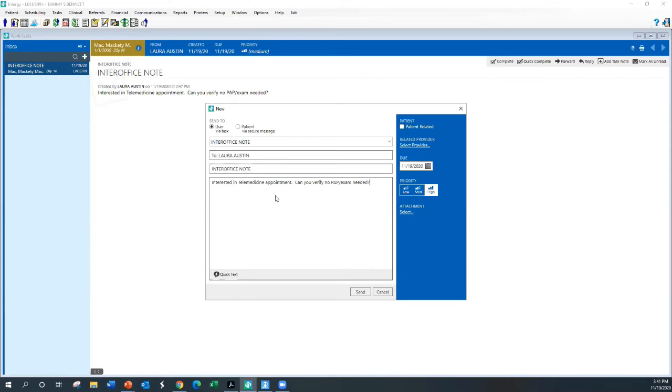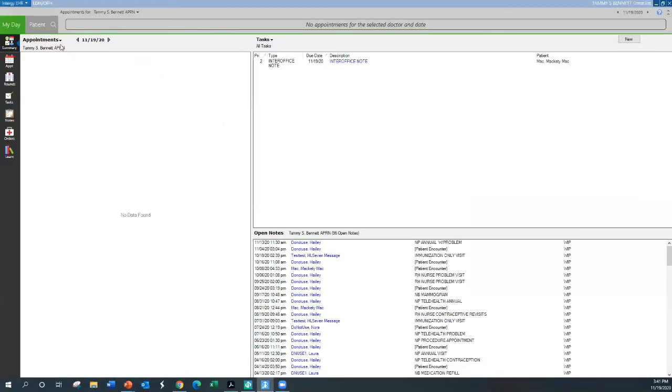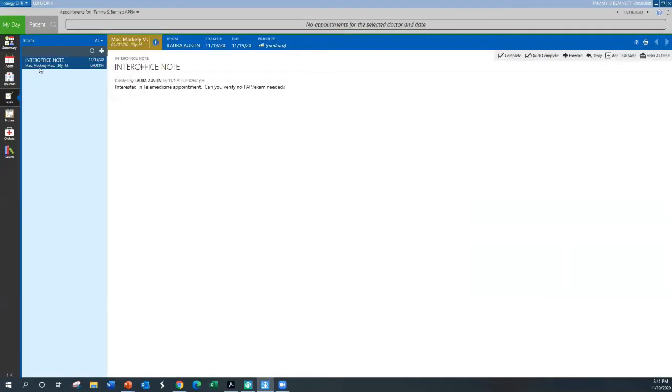Now, for the nurse to know which patient you're talking about, we have to link this message to that patient. Just click right there with that box, select the patient, and then after it's ready, you just hit send, and that goes to Laura. Okay, then on Laura's side, this is what she gets.